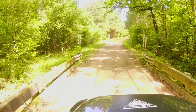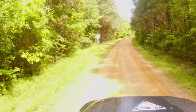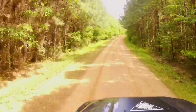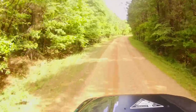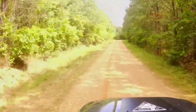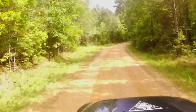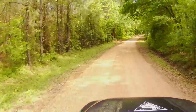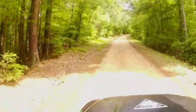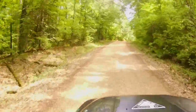I did get out of the vehicle and walk some of the area, and the further I went, the muddier it got, to where I couldn't even walk in it. It was just so swampy. So some of these areas can be bad, and some of the areas you're not supposed to be in during certain times of the year. That's why you need to be sure to check out all the rules and regulations in any national forest that you go to.